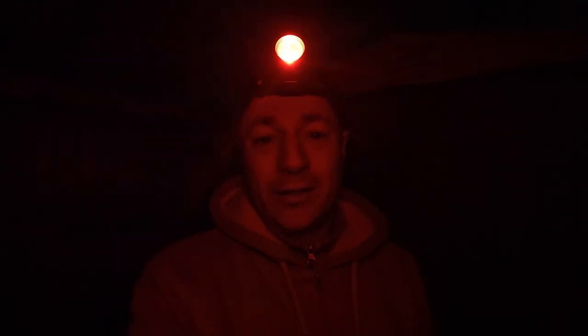So tonight I'm going to be imaging a target in the Cepheus constellation known as the Cave Nebula. It's a pleasure to have your company for a night of imaging.